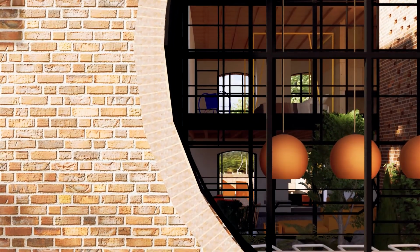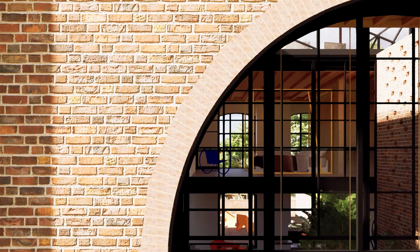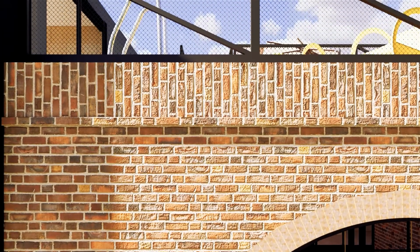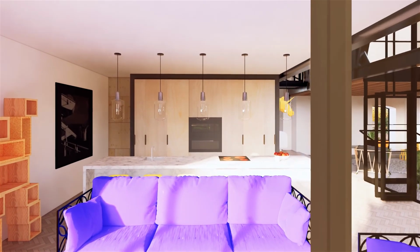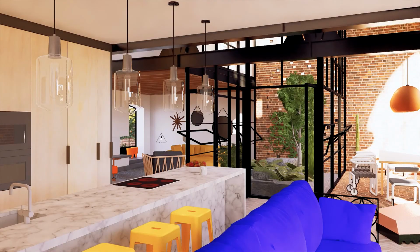The oversized bullseye window in the garden elevation connects the primary living spaces to the outside world. The internal living space at ground floor flows around an internal winter garden courtyard, bringing light and lush planting to the heart of the home.